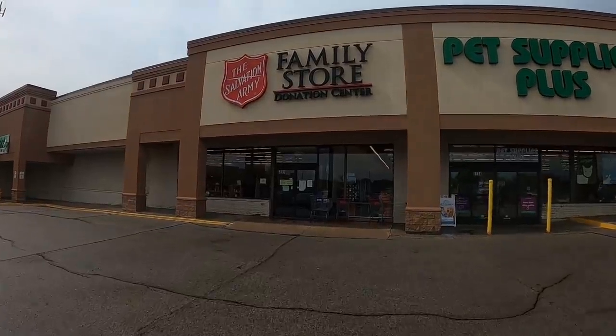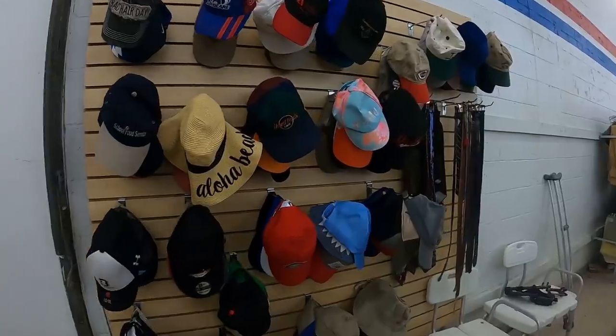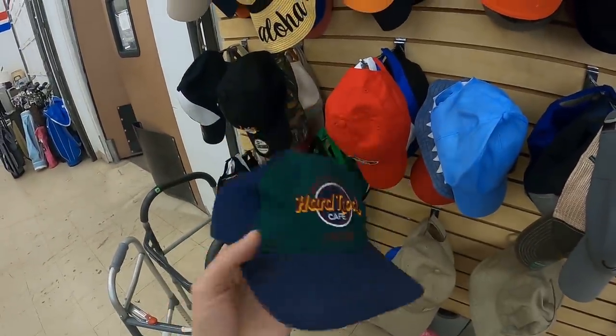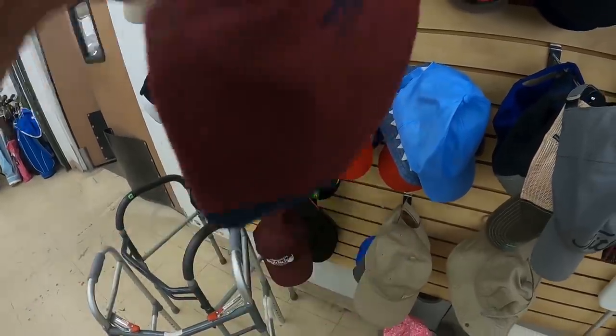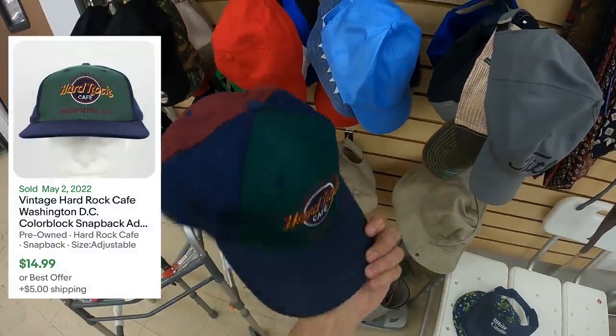All right, it decided to rain a little bit on us, but we're here at Salvation Army. Let's see what we find today. Check this one out over here on the hats. Look at that puppy right there. Hard Rock Cafe Paris in the color blocking pattern. Pretty dang sweet, Hard Rock Cafe official tag. I think we'll go ahead and grab that.